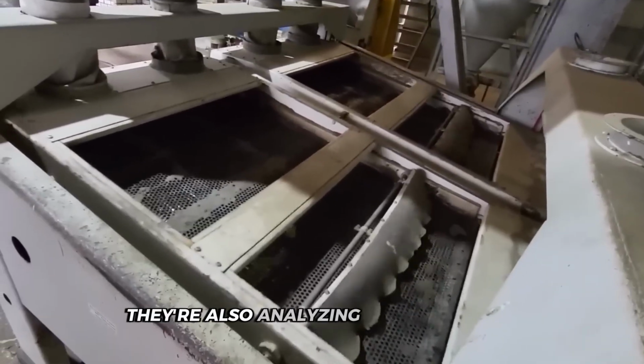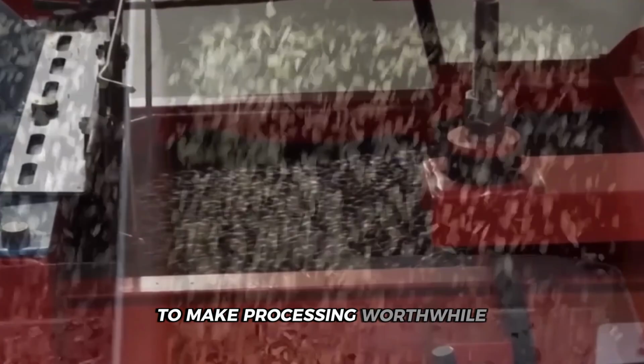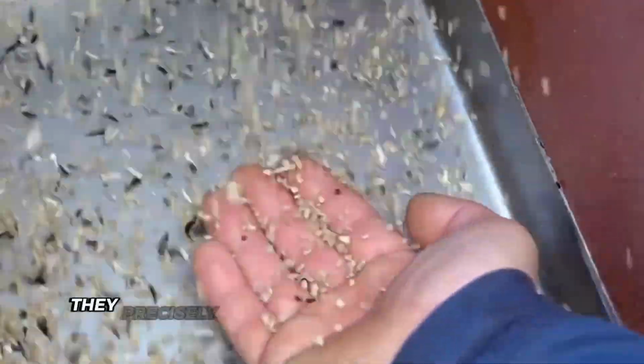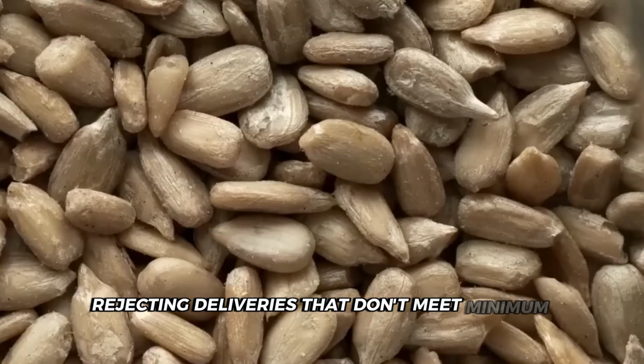They're also analyzing oil percentage to determine if seeds will produce enough oil to make processing worthwhile. Using specialized equipment, they precisely measure how much oil each batch contains, rejecting deliveries that don't meet minimum standards.